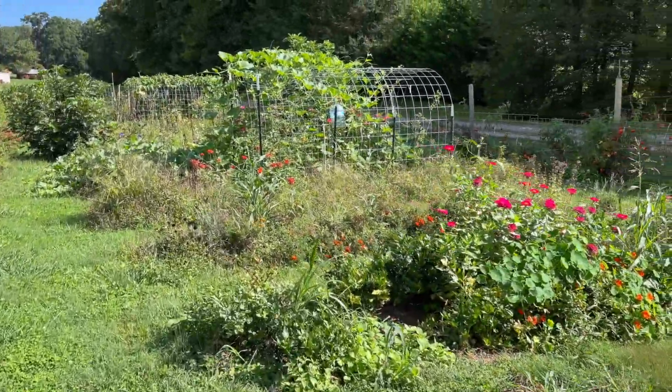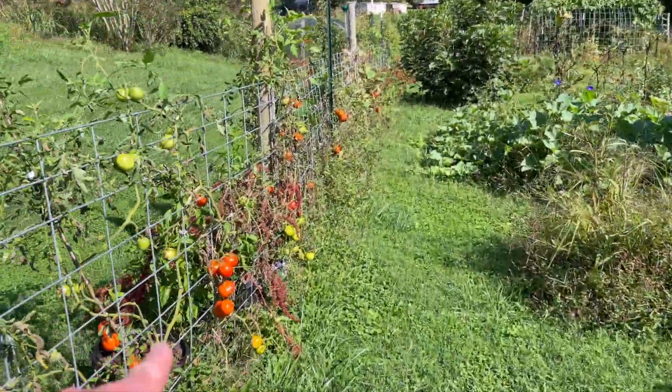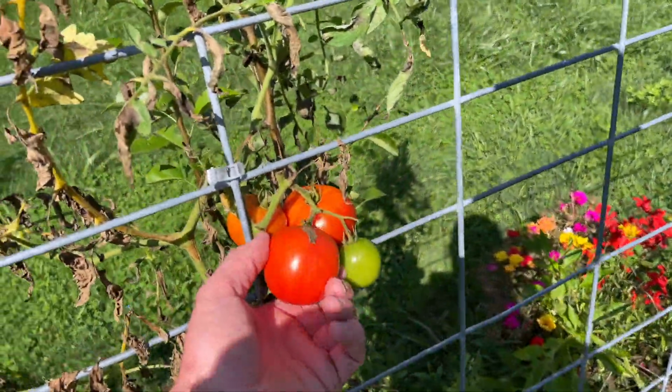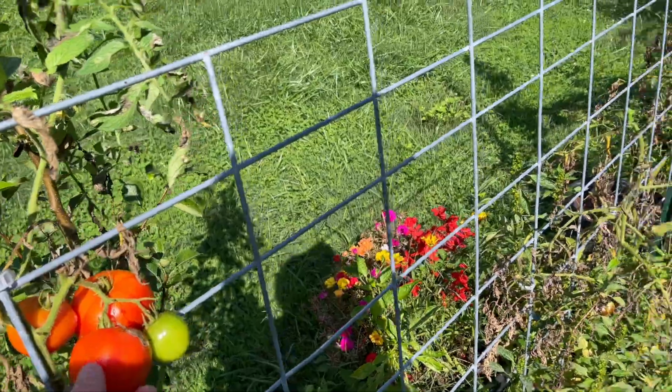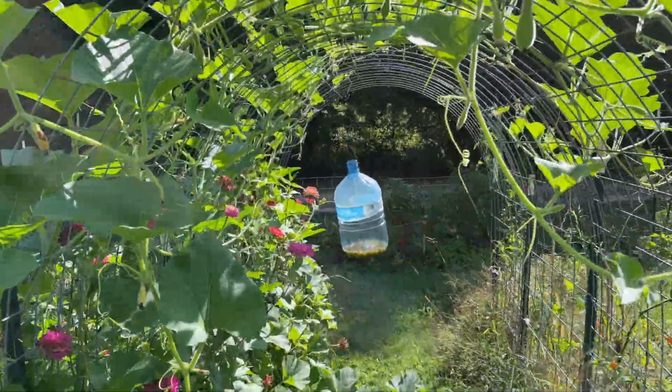So we kind of lost control of the garden. Things still look good. Gotta come out here and pick these tomatoes. They're all really good, see? Still good tomatoes. We're gonna pick a whole bunch this weekend to process. But this thing's just out of control.